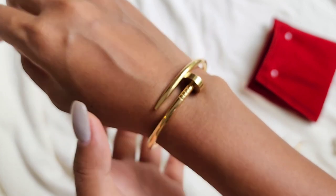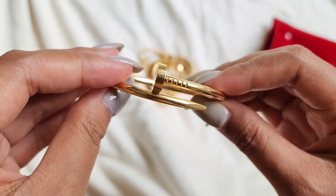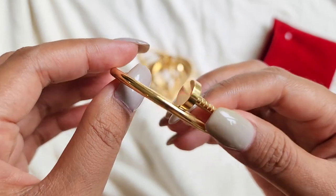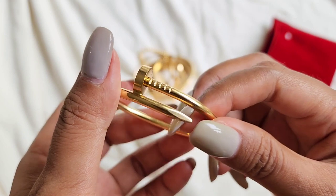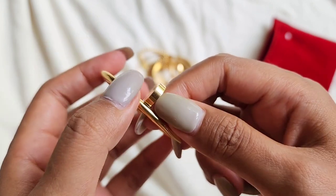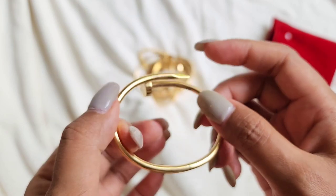To wear this bracelet, the right position is with the head always on the top. I don't baby my jewelry, so I have a lot of scratches, and this bracelet is super beautiful. I highly recommend it if you want to get a bracelet from Cartier. To open it, we place the index finger right here and push up, together we push the head of the bracelet like this. Okay, it's open. To close, just do it like this. When it clicks, it's closed.